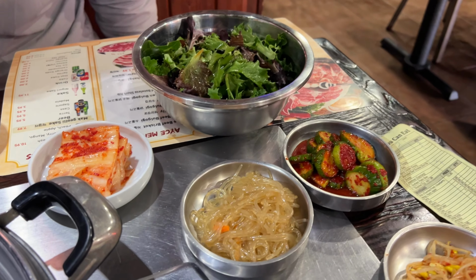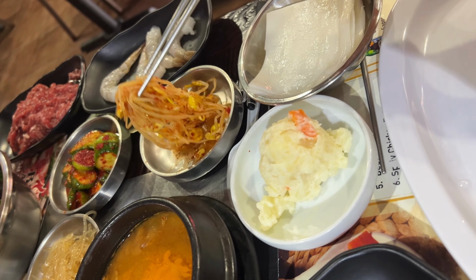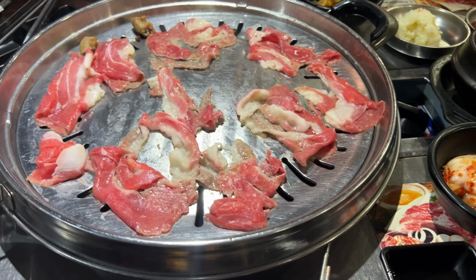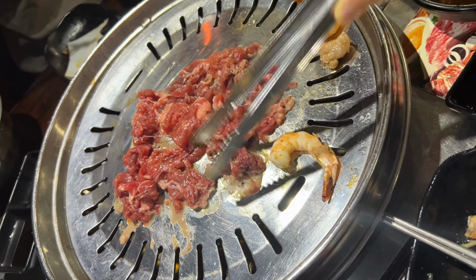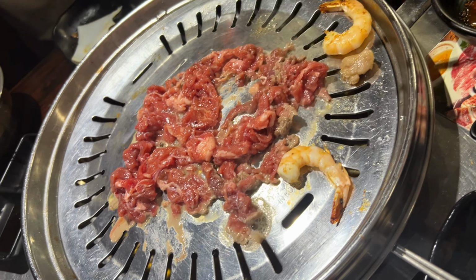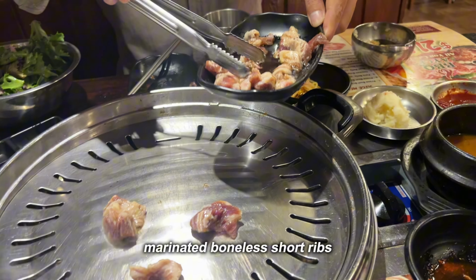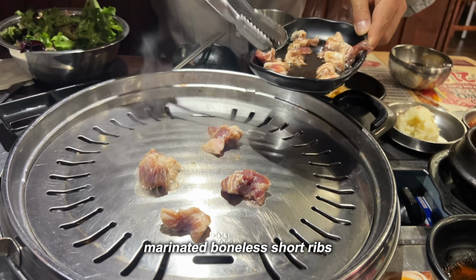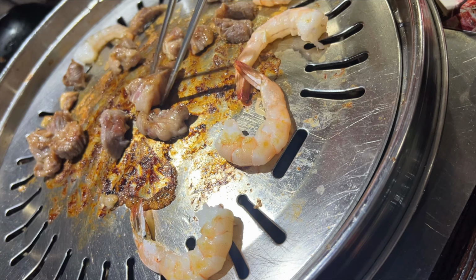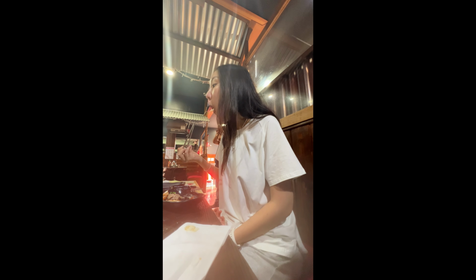Plus, all the side dishes here were great. We got a couple of rounds of refills on these side dishes. The grill pan was getting burnt, so the staff kindly replaced it with a clean one and brought our orders quickly whenever we ordered more meat. We had more beef brisket, shrimp, and bulgogi, which we enjoyed from our first round. We also ordered marinated boneless short ribs. I usually love short ribs, but these pieces were a bit small and some were tough to chew, so they weren't my favorite. Still, considering it was included in the price, I'm glad I tried it.